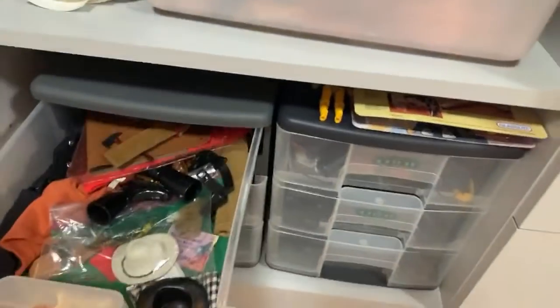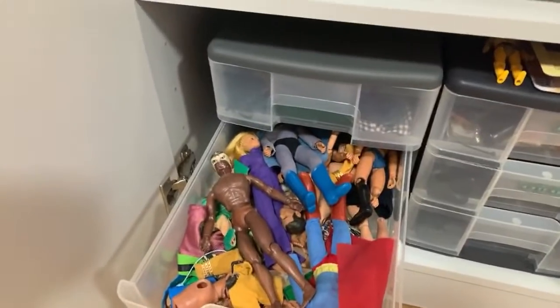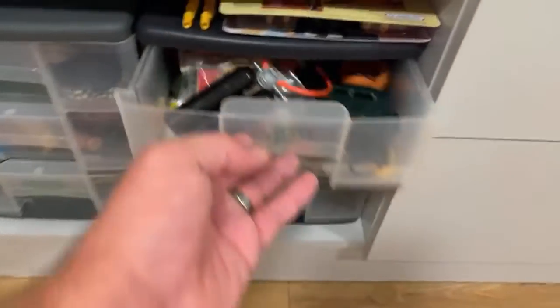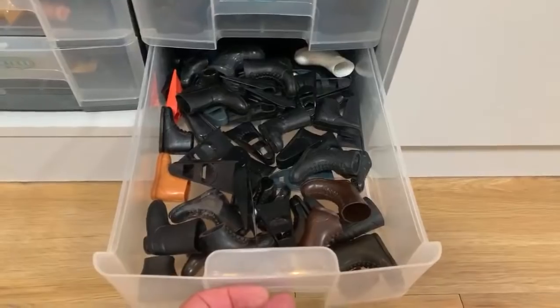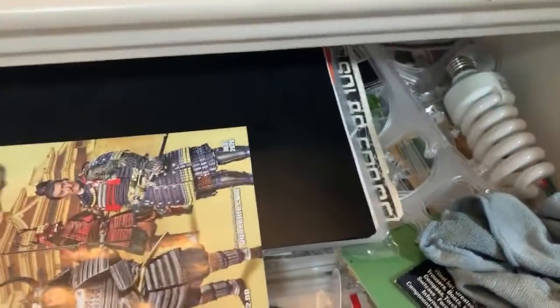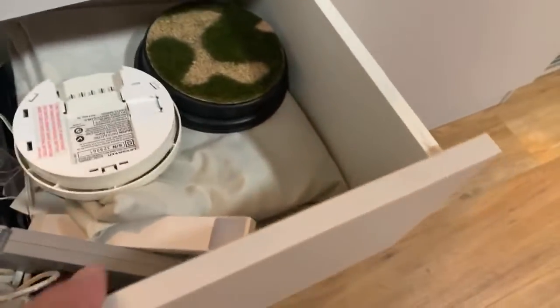And then I've got, there are Lone Ranger bits, spare Mego bits, some Action Man spares. Look at that, a drawer full of Action Man boots. And other kinds of boots and slippers for Action Man. Here are just odds and sods. Nothing too exciting in there. Same in there, bits of lighting and stuff. Nothing too fancy.